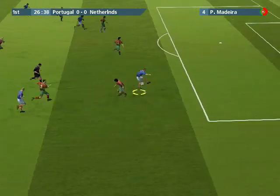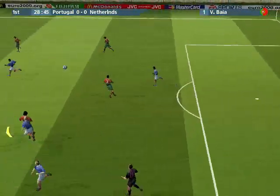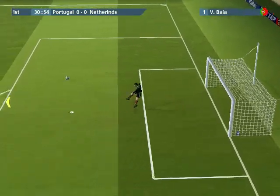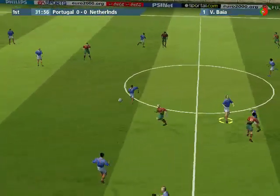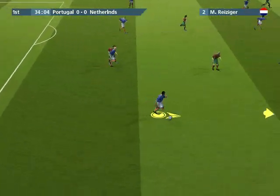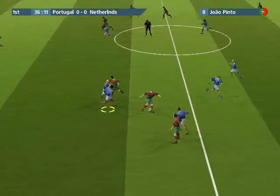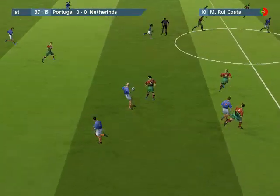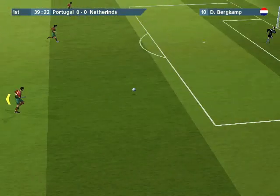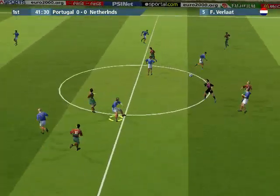Good tackle. Into the keeper's hands. Not taking any chances there, the keeper. Nice clearance from the goalkeeper. Yao Pinto. Collects the loose ball. Rui Costa. Sapinto. Half time approaching then and still no goals here.